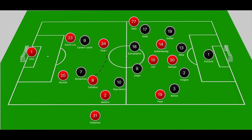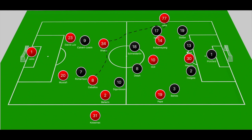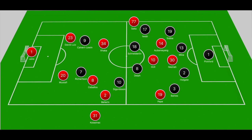So what Xhaka does is that he plays the ball across Iwobi to Saka, and before Sidibe can push out to try and close him down, we have Saka playing a ball across Sidibe and Mina to find Nketiah darting in between the center backs to direct a superb effort past Pickford. But as you can see, down that left-hand side, Saka pushing forward and getting beyond Iwobi, Aubameyang dragging markers out with him, and then it allows Saka to deliver a quality cross into Nketiah, making an intelligent run into the box. And Aubameyang's first goal of that game followed a similar pattern.